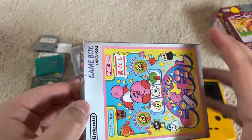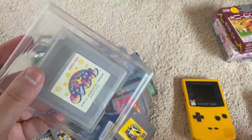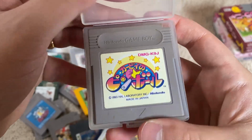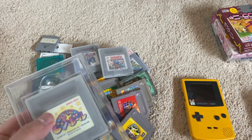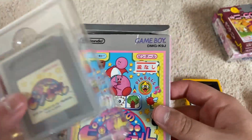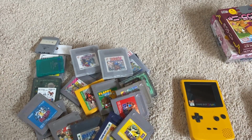Yeah, this is Kirby Pinball. I played a lot of this one. Block Ball is cool as well. But yeah, we got the cartridge here. Let's take a look. Beautiful. The Game Boy had so many Kirby games, and they all make me very happy. But yeah, this is a good one. No manual, unfortunately, but how often do you get a Game Boy game in the box these days?